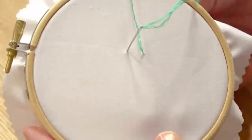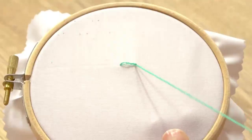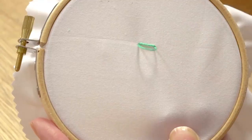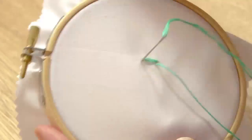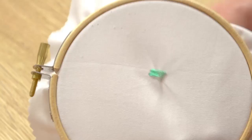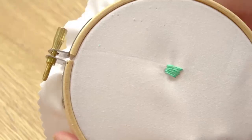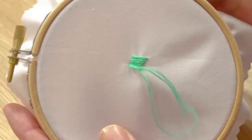So I've done my first line of stitching. And you can see that I'm coming in very close, but not through the same hole that I did before. So my next line of stitching will be parallel to the one I've just created. So I'm going to keep doing that. There we have our satin stitch.